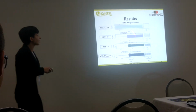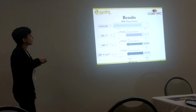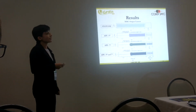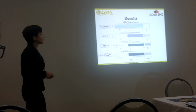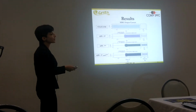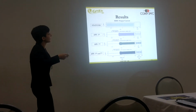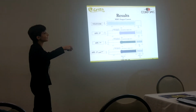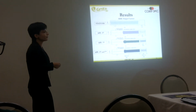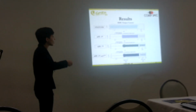About the results, first, in this dynamic we consider that at 0.5 seconds we insert the non-linear load, and at 0.8 seconds we start to compensate the harmonics. So for the first result, the MMC output current, we can see in these details, after the compensation starts, that the MMC produces current according to the frequency of operation: in the case of STATCOM operation, the fundamental frequency, and the others, the component of the harmonic frequency.